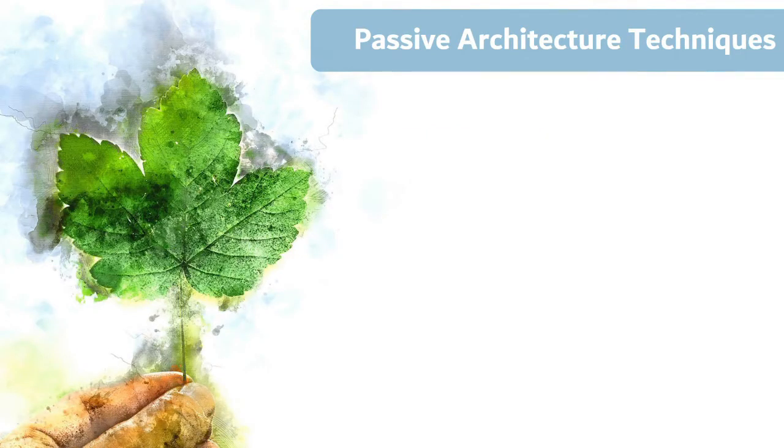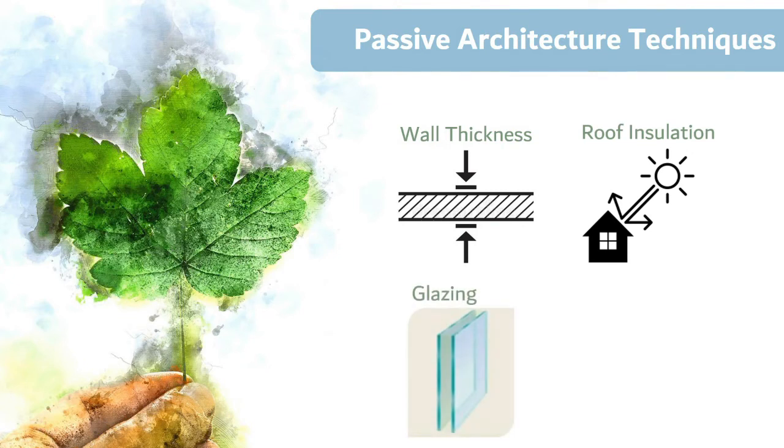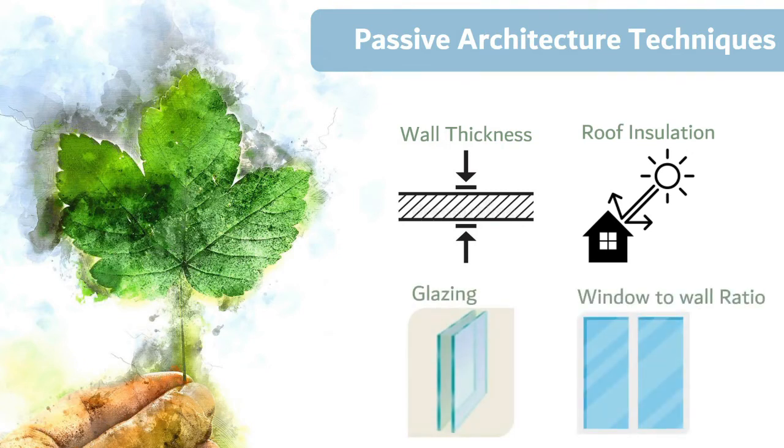Passive architecture is an approach to building design that uses building architecture to optimize building performance and improve occupant comfort. For this study, we explore different techniques such as wall thickness, roof insulation, glazing, and window-to-wall ratio. These techniques were chosen because of their relevance to the history of traditional houses of the UAE.